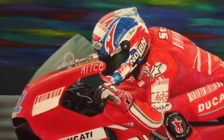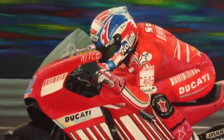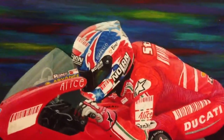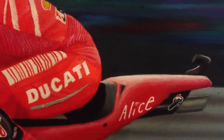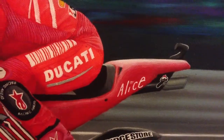She does have a website. I think it's called Moto GP Paintings by Elizabeth Nesbitt. If anybody likes these paintings at all, she can paint them made to order. It takes about 3 weeks from start to finish, pretty much.